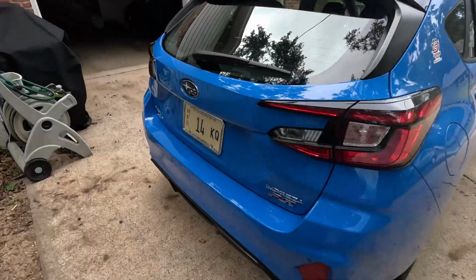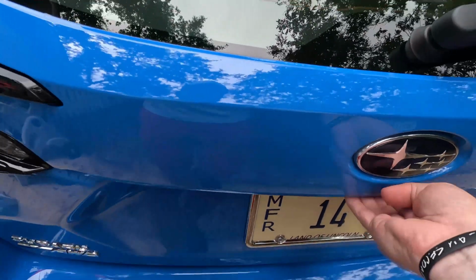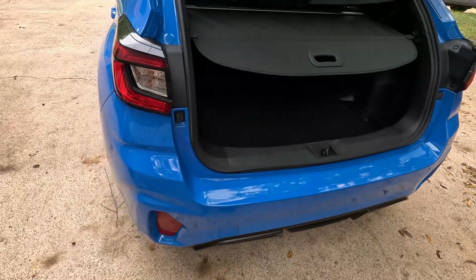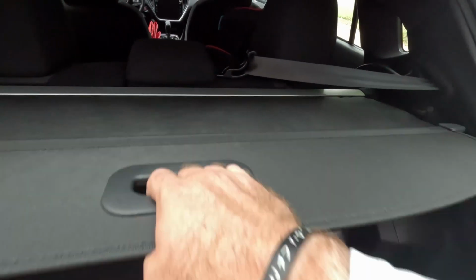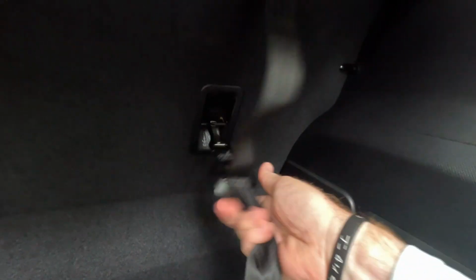Coming to the back of the Impreza, it has a manually opening hatch. And if we look under this retractable cargo shade, you can see exactly where that top tether point is for the outboard seat. So tighten that down very nicely.